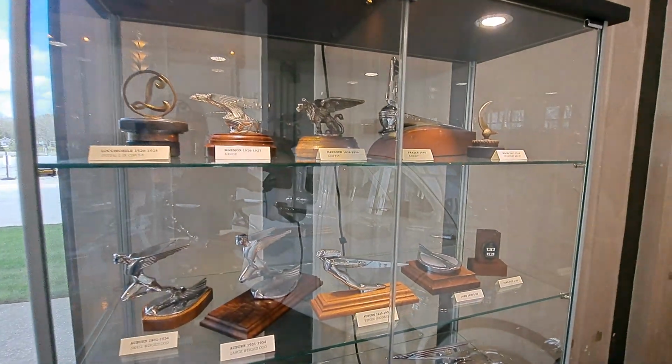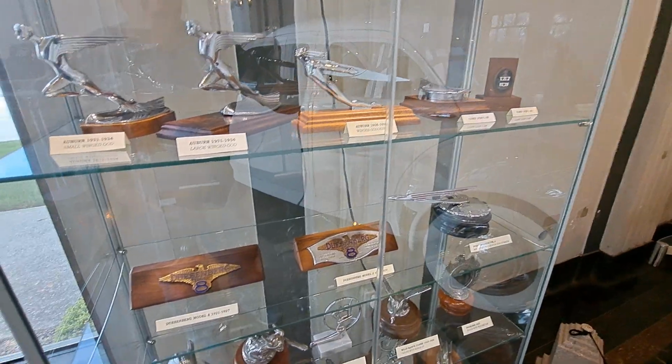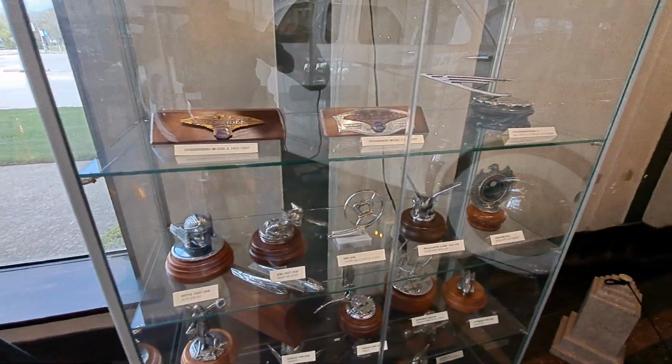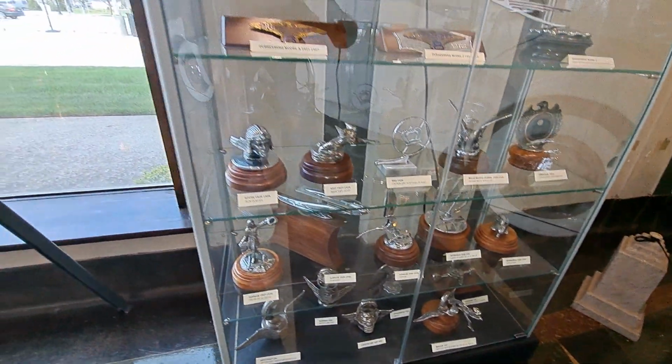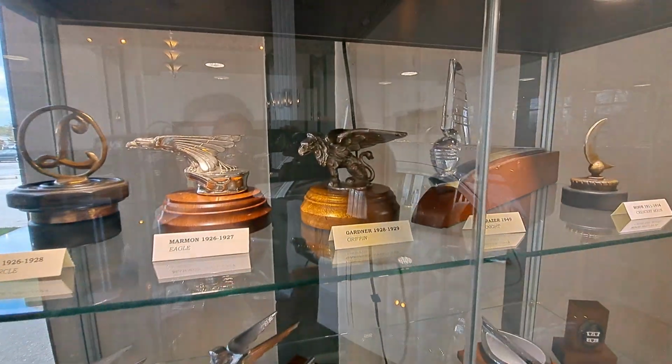Look at all the mascots here. Duesenberg was pretty much the top American car, I would say, ever built. All kinds of really nice mascots in there. Even got a Gardner Griffin there. We had a Gardner one time.